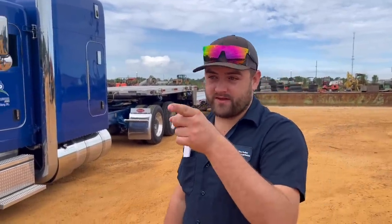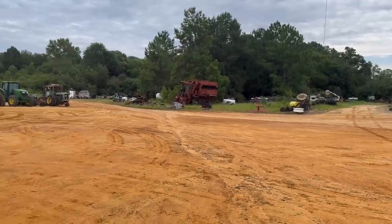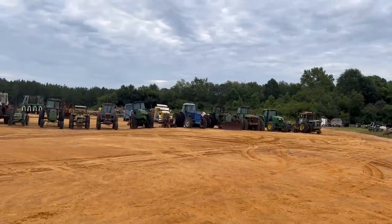Then we're gonna walk back there and look at that pretty banana colored Peterbilt back there. I didn't buy it at this auction, but I'm gonna get a closer look at it. Maybe we'll buy it at the next auction. Who knows?